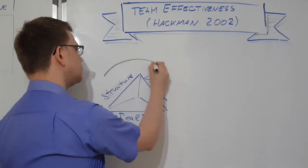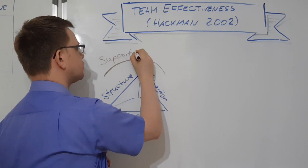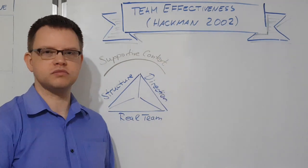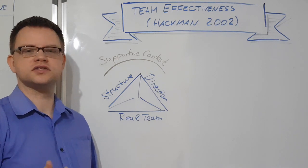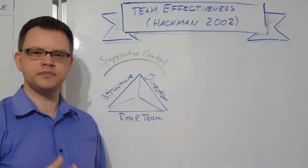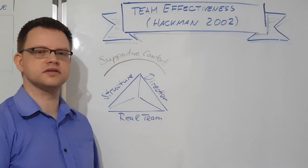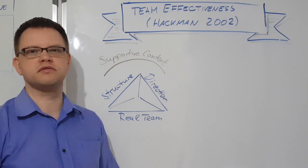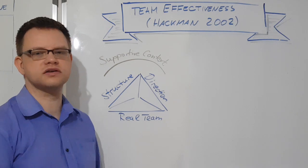And this is modeled as the supportive context. That means that the team's environment should also support what the team does. The outside organization should collaborate positively and cooperate with the team. It should be that the team has positive incentives in order to reach their goal. That means they shouldn't continuously have to struggle against bad reward systems or processes that make their work difficult.